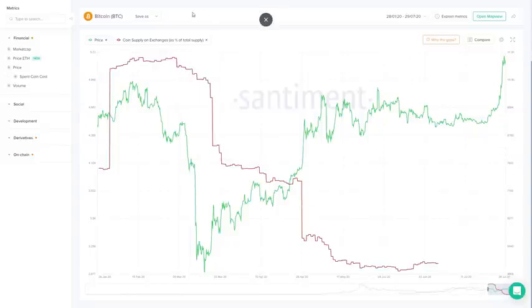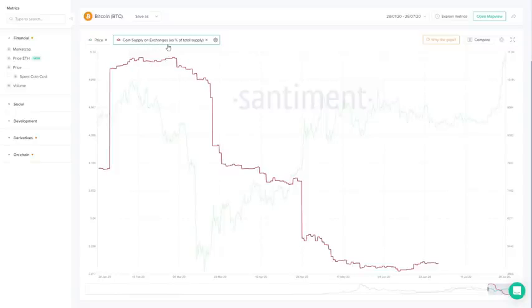So guys, if we look at this metric here, you can see that the green line here is the Bitcoin price, and the red line is the coin supply on exchanges as a percentage of total supply. And you can see that there is no large-scale deposit into exchanges. Maybe the current price is still undervalued, so they aren't taking any profit.